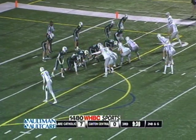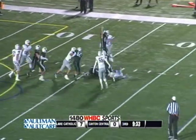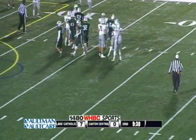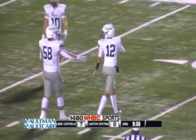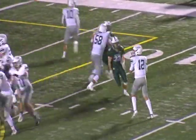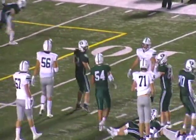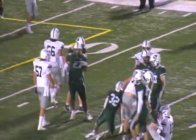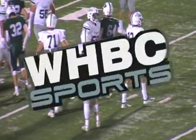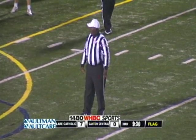Going to go 2 wide on the far side. Oh, Trinetti goes down. Was he in the grasp? No, he got rid of it. And a heads-up play there by Frankie Trinetti. And now, well, they changed their mind. What's there a flag for? Intentional grounding, maybe? I don't know. Let's see. I thought for a minute it was. And yep, it is. Intentional grounding on the Cougars.